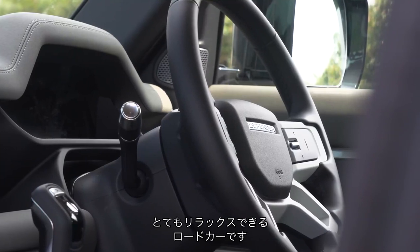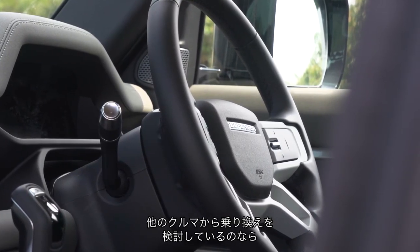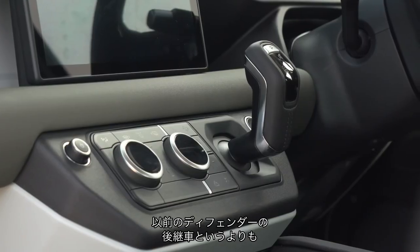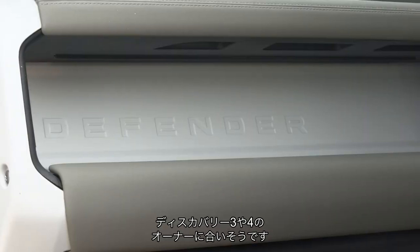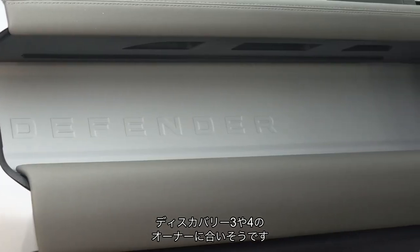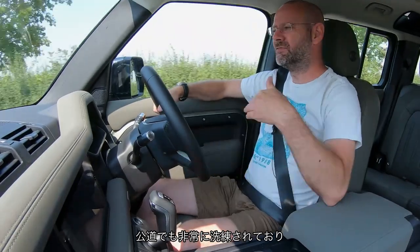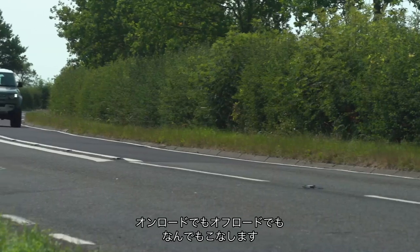This is an extremely relaxing road car. I think if you were to think of it as a replacement for anything, rather than thinking of it as a replacement for the old Defender, it kind of gives Land Rover Discovery 4 owners, Disco 3 and 4, the car that, you know, is really, really refined on the road. It gives them somewhere to go. This is the car that does everything on road and off.